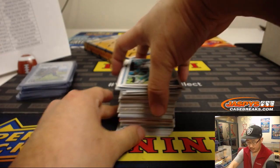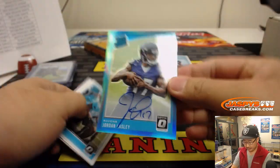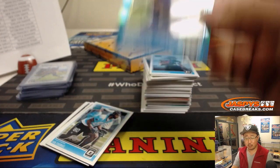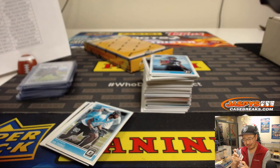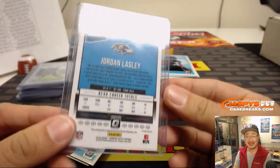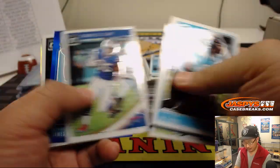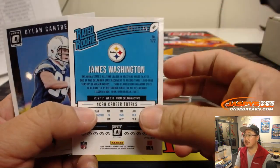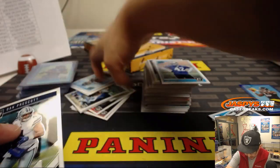Alrighty. Next box. Good luck. There's another Raven. Not the Raven that EA. What Raven could EA be looking for? Is this the right Raven? Jordan Lasley? Everyone loves Jordan Lasley out of 75 for EA and the Purple Birds. There's James Washington out of 149. Oh, come on, cards. There we go.